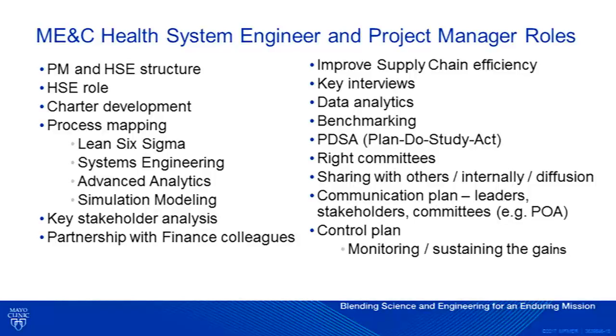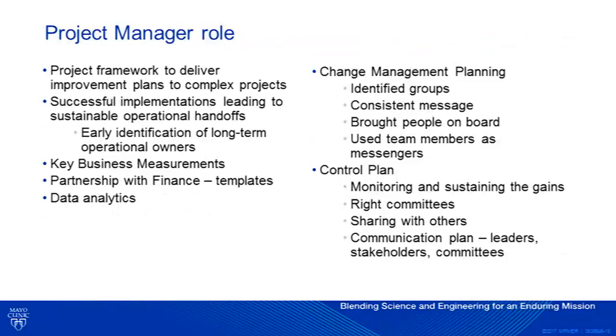Brad Williams' role as the project manager was to help deliver the project framework to keep us on track, keep us consistent, and keep that rhythm going to make sure we don't fall behind, to make sure we have a successful implementation across the enterprise. Key business measurements as well, to make sure we have procedures in place. And again, that partnership with finance is so important to understand where those costs were both before and afterwards, and also assisting in putting together a solid control plan so we can monitor this situation over time.